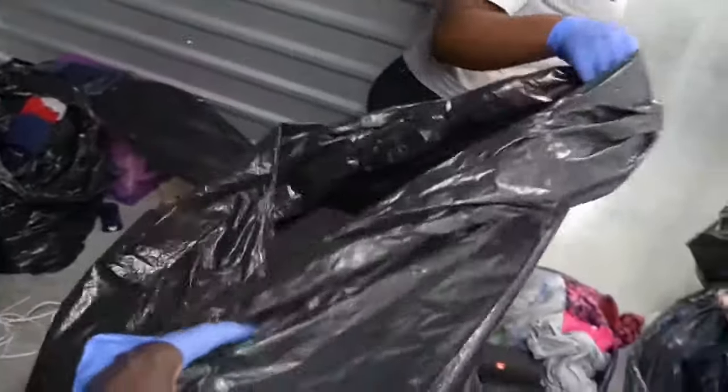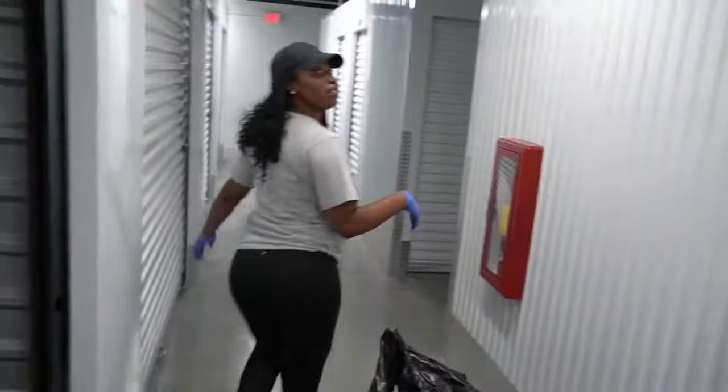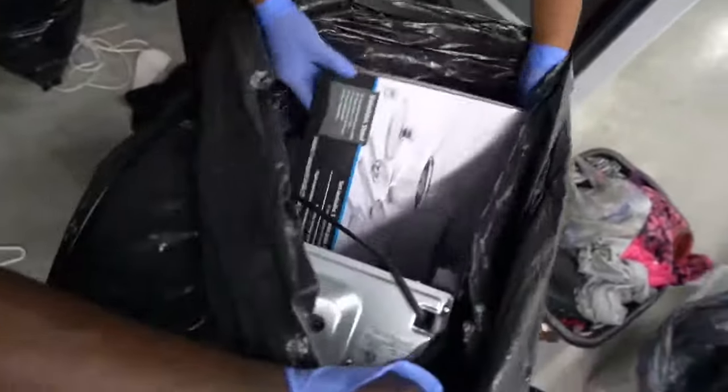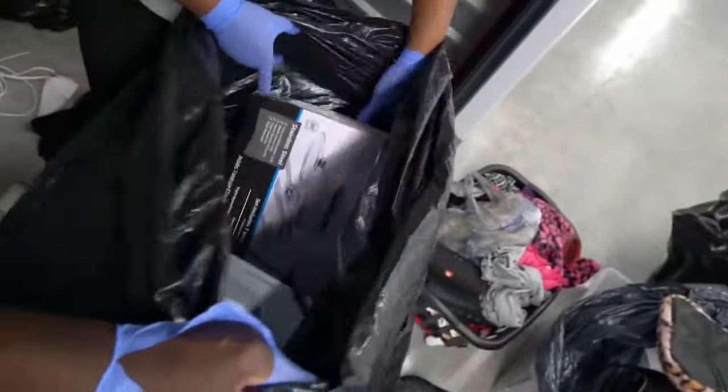Let me go cut the light on. Go ahead. Something went off. There we go. We back. This is heavy. Okay. I like heavy. Uh-oh. Wait, I don't like heavy. Okay, we got a pot stick. I don't know if that's meat or not. You want to take it out? No, you don't got to take it out.